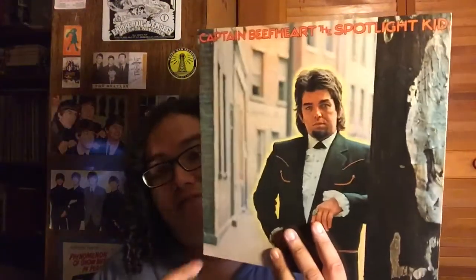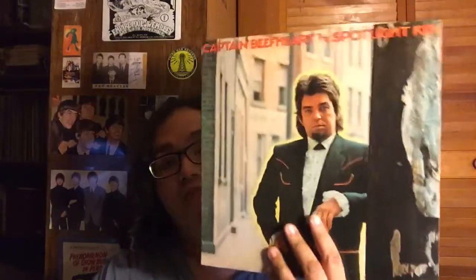Captain Beefheart and The Spotlight Kid. This is not from the record store. This is from the thrift store. How often do you find Captain Beefheart stuff at a thrift store? I was absolutely shocked to find this, but I will gladly take it. And it has the lyric insert as well. And you know it's a good trip at the record store when you're coming back with these two.